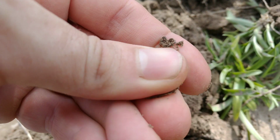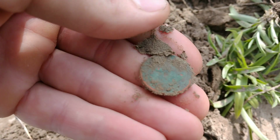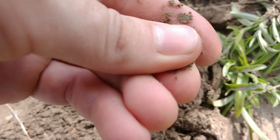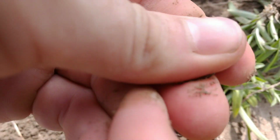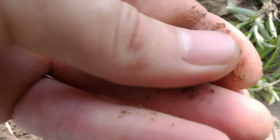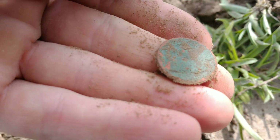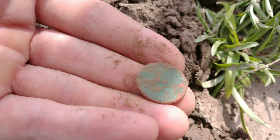Size of a nickel. So I think I've dug a buffalo nickel today, and that war nickel, and it looks like I've got another buffalo nickel. That's cool. Hoping I could get a little trifecta on a different kind. But hey, I can't complain at all today, can I? Yeah. There's the buffalo.